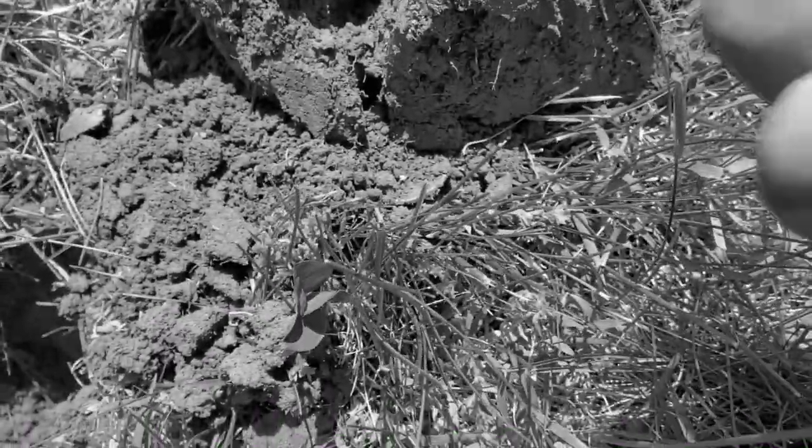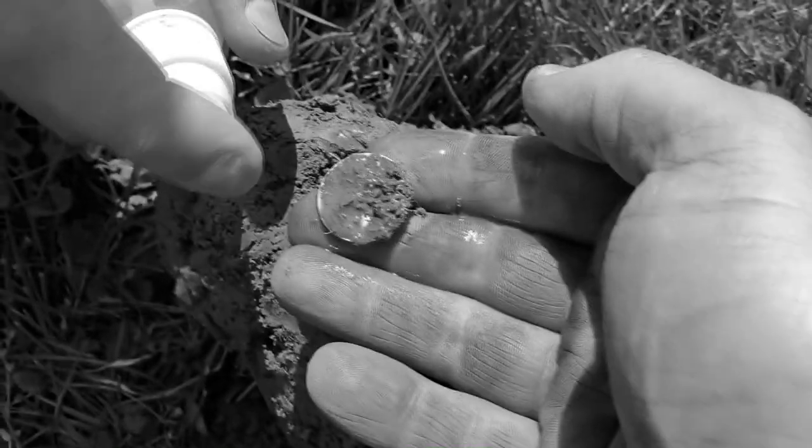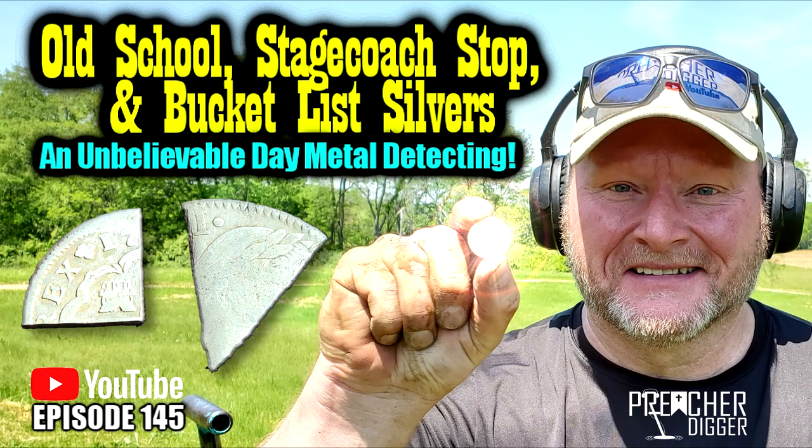Popped it out, bringing up a 31, 33 out of the hole. 31 out of the hole. So we're gonna find out. Oh, it's a seated.